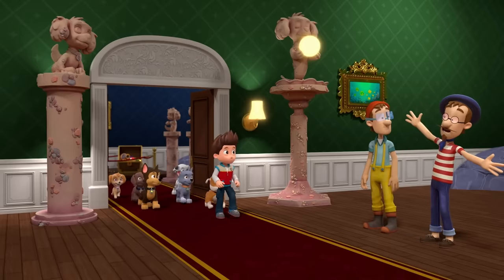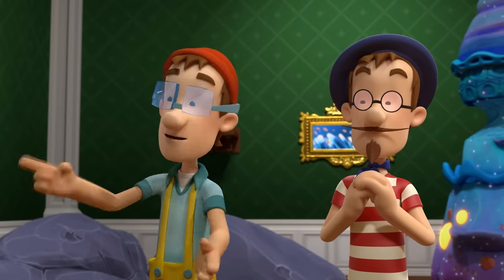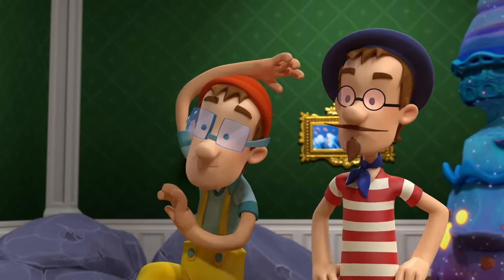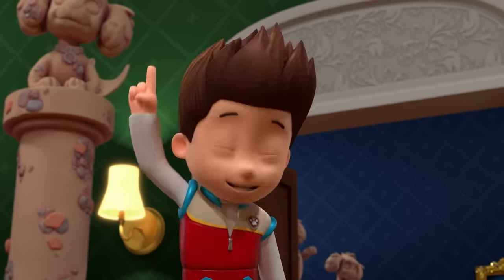Bienvenue to the grand opening of our exhibit! Thanks, PAW Patrol. Without you, we'd be tangled in tentacle trouble. You're welcome. Whenever an octopus needs a ride to the sea, just yelp for help.